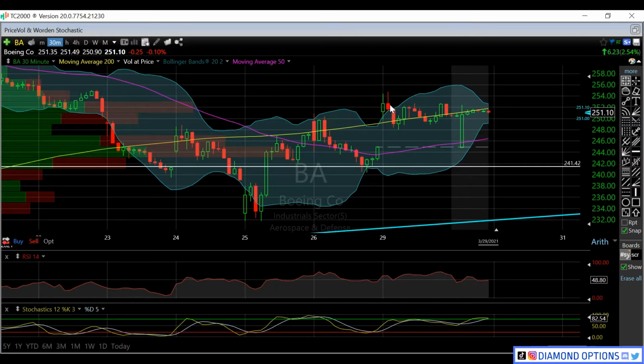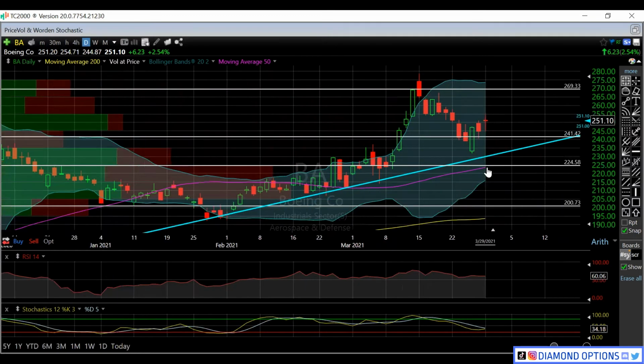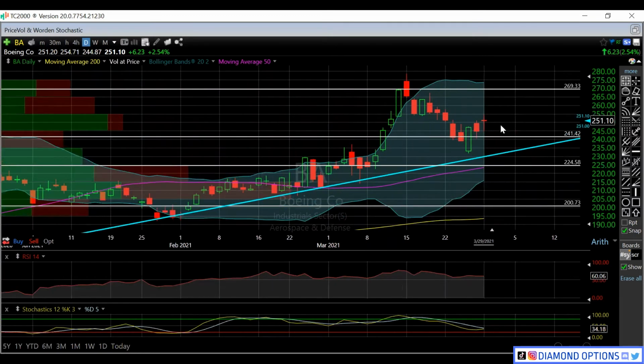IV in here, like we said, there's an expected move around $8. IV is 58%, IV rank 19. Short week this week, and usually that means bullish. Usually that means bullish for tech. So keep an eye on everything with the Qs and all your tech stocks. We might get a nice little run here into the next week.